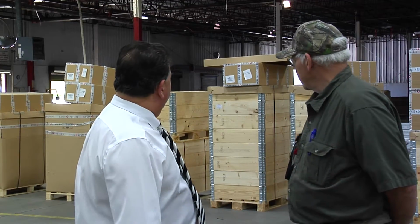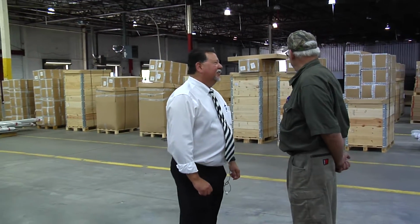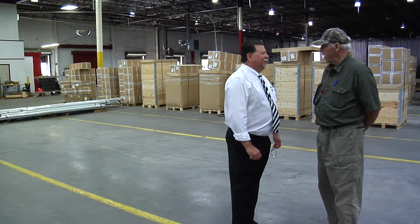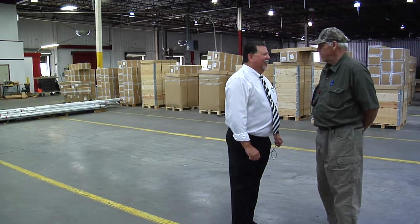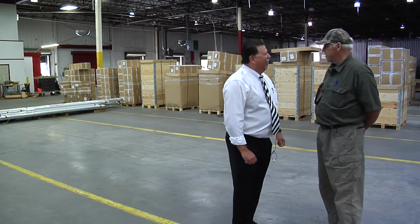This is automation. This is a custom-built robot for this machine. It hangs from the ceiling and runs the parachutes all around to the next operation, to the next operation. I'd have never thought I'd see that in Dunlap, Tennessee. So this will be installed next week.